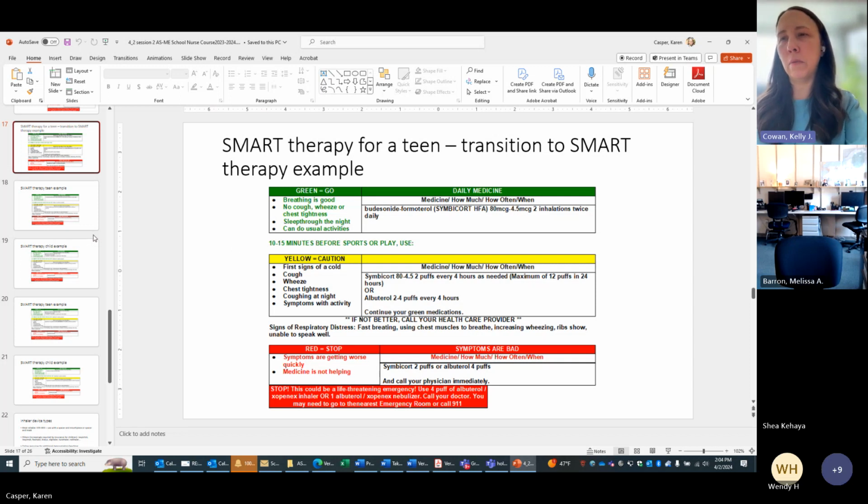And this would be someone who, you'll see on their plan, has Symbicort and albuterol as a choice in their yellow zone. They probably will not have both of these inhalers at school. And there can be a couple reasons for this. One might be family preference: I'm not too sure about this plan, it's new to me, I still want the albuterol plan. If it's going okay, I'm going to switch to the SMART therapy plan, but I'd like to have both options.